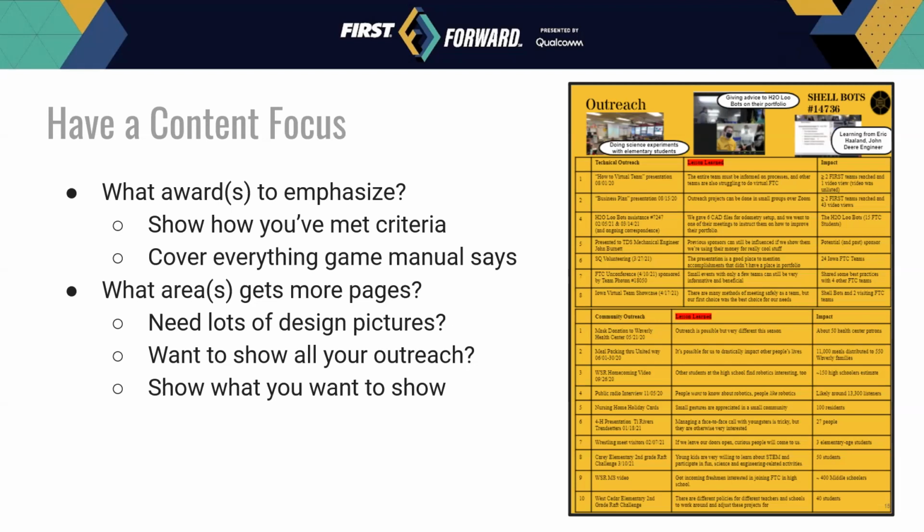So if you're focusing on just one award, you might be allocating more pages to that, but you should still be showing the judges all of what your team did, your media, your fundraising, all the information about your team, hitting all the highlights. Because the portfolio can only be 15 pages rather than the notebook, which can be considerably more than that. Having that content focus is really vital, having a good density of what you want to show the judges.